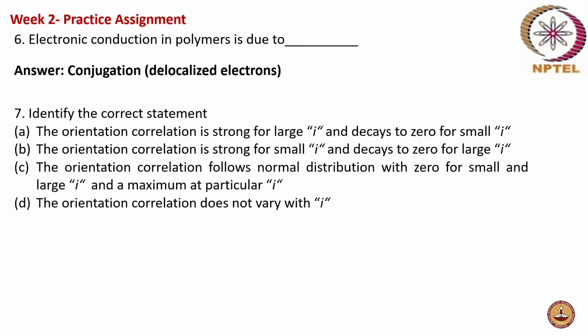So, which of the statements is correct? Ma'am, what is meant by I? I represents the link, the particular initial group. The polymers have a large chain, right? So each monomer or a particular set of monomers is represented by I and they are connected.